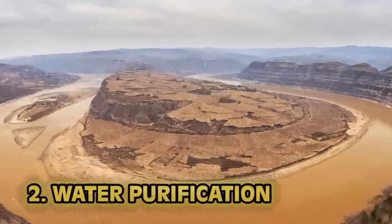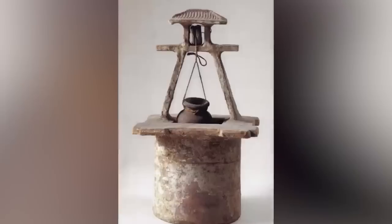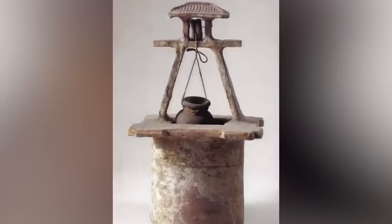So Number 2, water purification. While this may be considered more of a health thing than a hygiene thing, I mean, I'd argue that hygiene is health, so get at me. The ancient Chinese discovered and made extensive use of groundwater for drinking, and they kept record of how they would keep their wells and well water nice and clean.